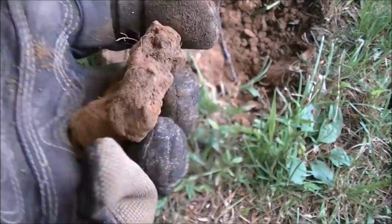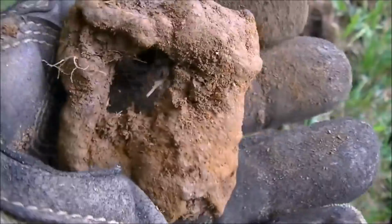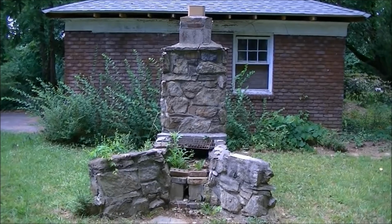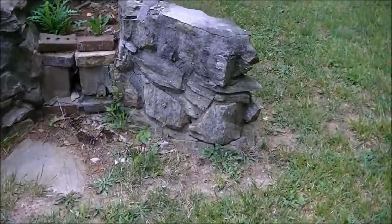It's got a big rusted iron buckle. Man, that one's in rough shape. Looks like that was the pin right there off to the side of it. It's just a big ball of rust. Still pretty neat. Check out this old fireplace. Love this thing.